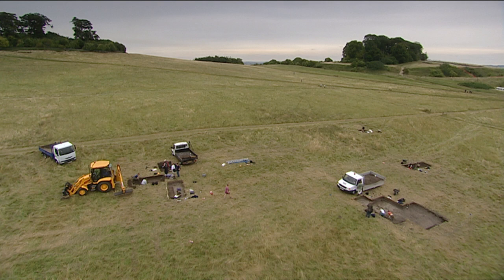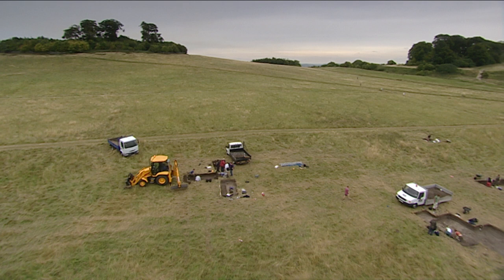Which means not only do we have both Roman and Iron Age stories to worry about on this site, but an uncomfortable 300-year gap between the two when the site was apparently abandoned.